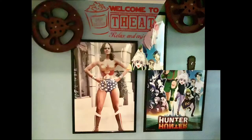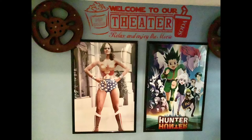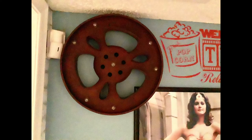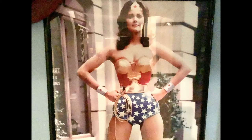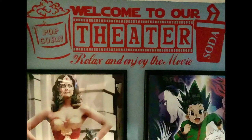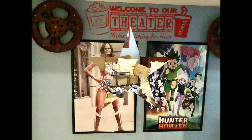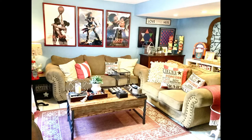Some of them are his favorite, and I am absolutely a Wonder Woman woman, as well as Charlie's Angels. So those are the posters that I chose in here, and we can change them out as our mood changes. Now, I purchased this vinyl sticker, Welcome to Our Theater, from Etsy a couple years ago, and I love it. So this is what you see before you actually go into the room. So let's go into the family movie room.